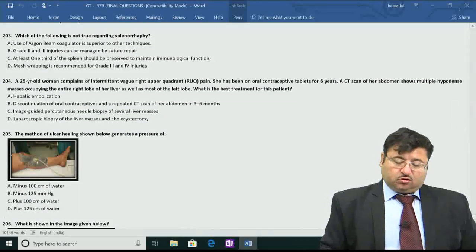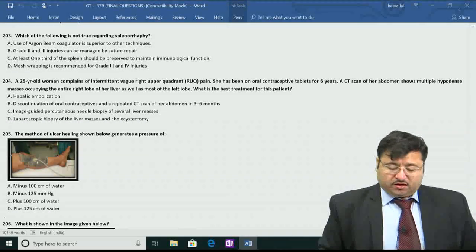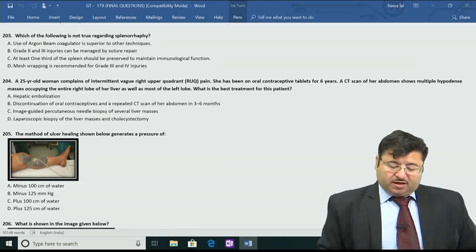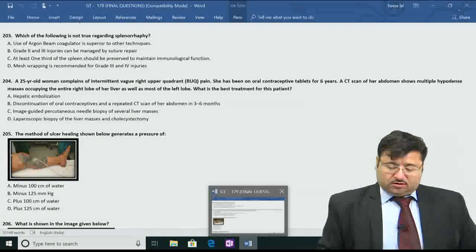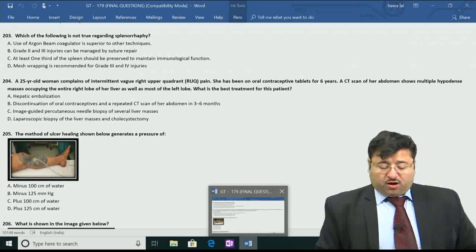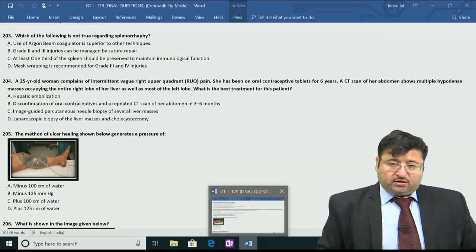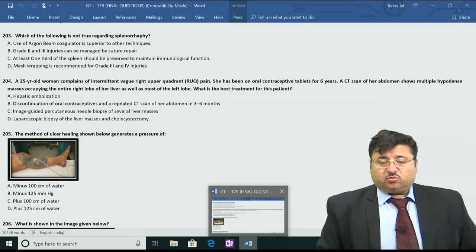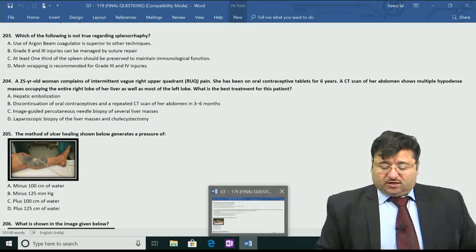Again, there's a question on spleen surgery, which is: which of the following is not true regarding splenic injury management. So grade 2 and 3 can be managed by suture repair. Can be. It's a trick question. The choices are worded in a manner where you would get confused thinking this is incorrect. Why? Because grades 2 and 3, like I told, are not severe grades, and it is important to know that splenectomy is not what is performed right away, and repair is what is done, and conservative management has to be done for any splenic injuries.